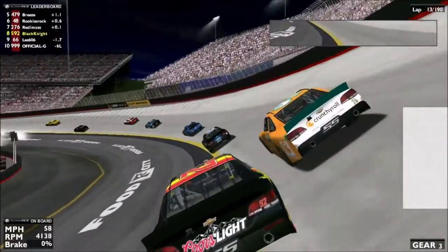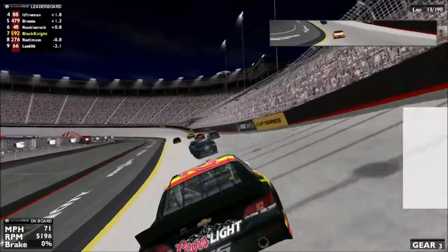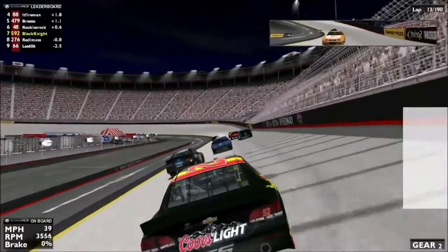Wow, that tensed me up. I was all excited about that. That was some good racing. They're trying to get going. Pace car's coming on the inside.